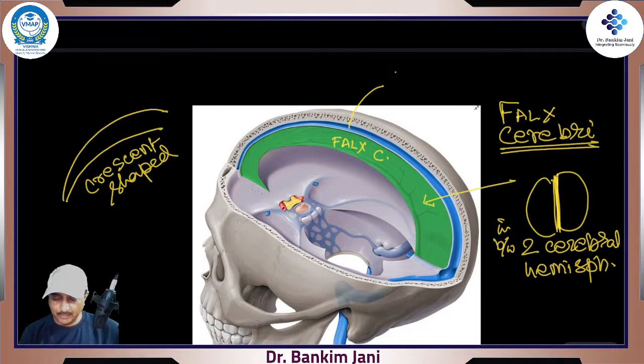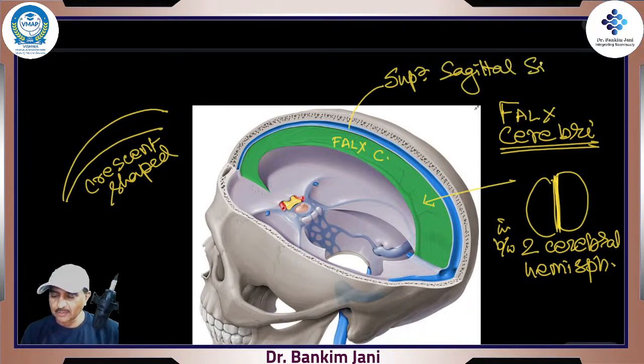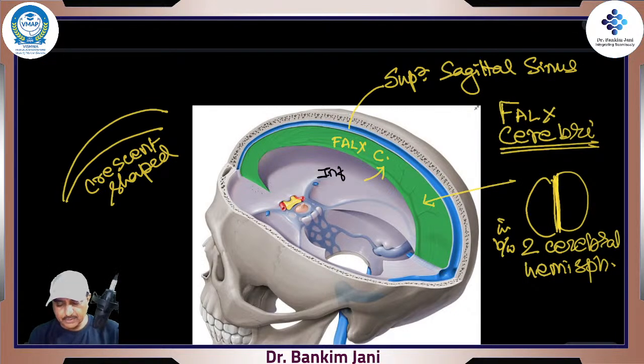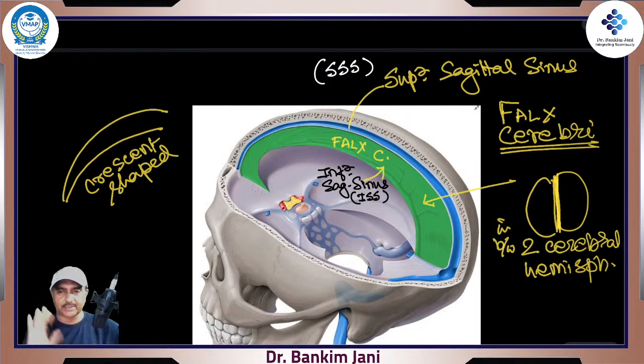This blue one, which is above, is called the superior sagittal sinus. And a small one, which you are watching over here, that would be the inferior sagittal sinus. Yeah, this would be inferior sagittal sinus. So from this point onwards, inferior sagittal sinus will be called ISS, and superior sagittal sinus will be called SSS. So things become easier when we draw, right?